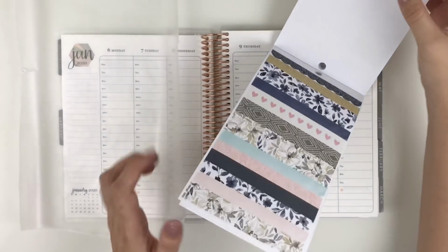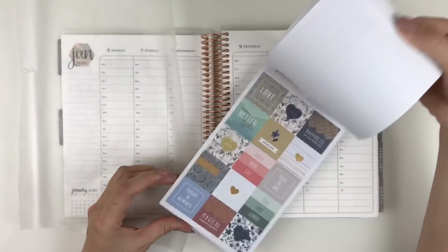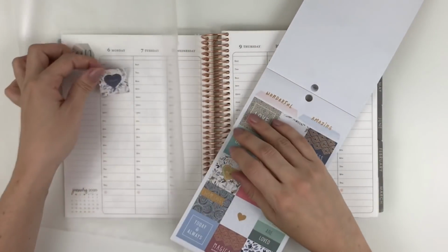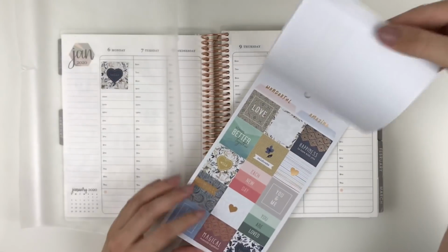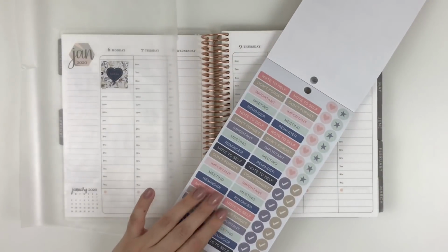You might have seen it in the flip through I did last week. I could not get these blue florals out of my mind, so I have to use them this week. It'll be interesting to see how I can use these florals in an hourly without blocking off too much space for writing for sure.